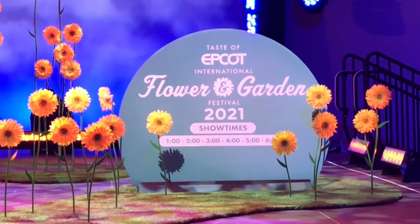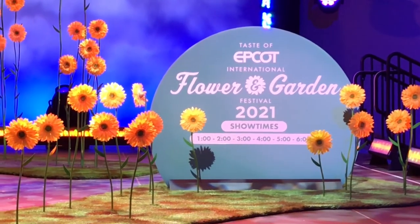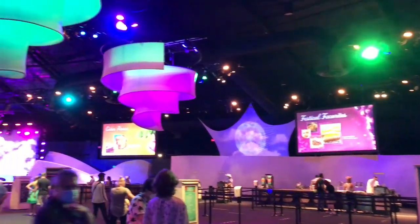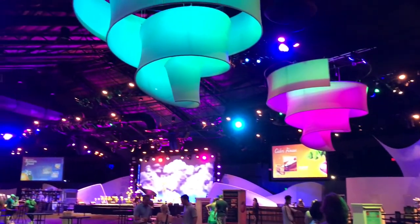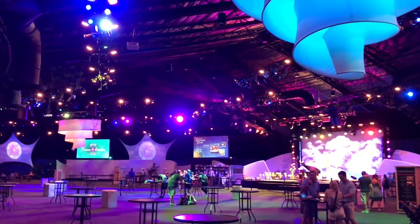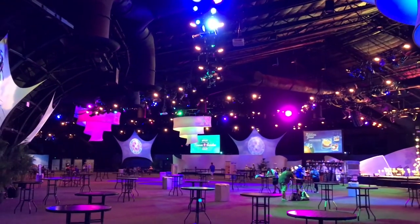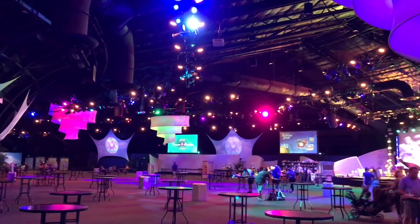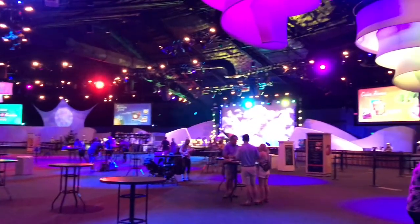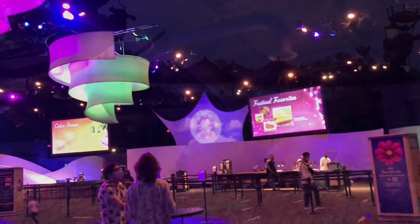At certain times of the day, they'll be in here playing the piano. This building is called the World Showplace. It's neat how it's all lit up with all the different colors. And as I mentioned earlier, there's a stage here. And these are all food booths as well that's inside here. It's a big, huge hall. This building can be found in between the UK and Canada pavilions.